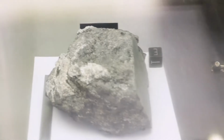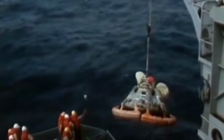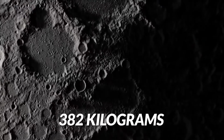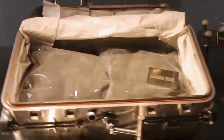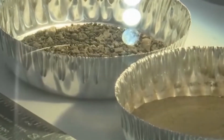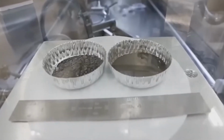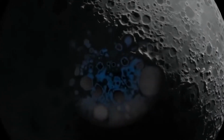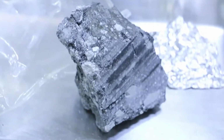The very first sample that was ever brought back from the Moon's surface was labeled 10084, and it crashed into the ocean after the astronauts of Apollo 11. It contained approximately 382 kilograms of moon soil, known as regolith, and to this day, it remains the most studied geological sample in history. One of the main things that astronomers have been looking for in these samples of regolith has been volatile elements such as H2, as finding these elements could potentially reveal if there is or ever was water on the Moon.